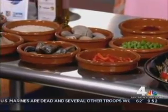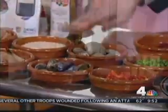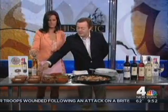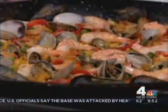So we start by putting some olive oil in the pan. Then the chicken goes in, the rice, we saute the rice with the chicken. Then, of course, the shellfish will go in, and finally the vegetables. Okay, question one. The rice, do you put it in uncooked, or should the rice already be cooked when you put it in the pan? Uncooked.